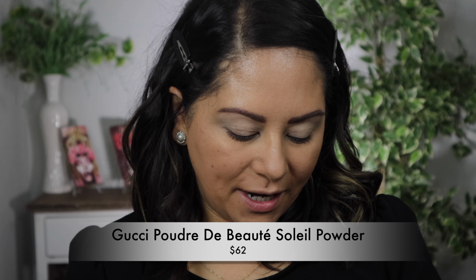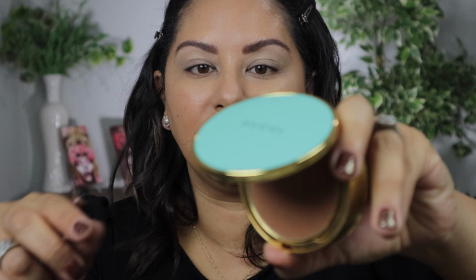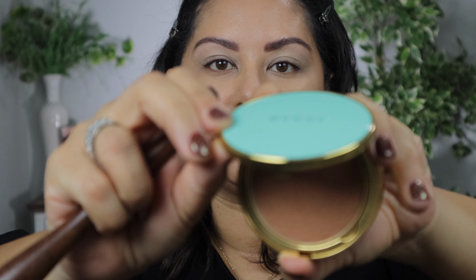Next, I'm going to take my Wayne Goss large brush and go in with, of course, my Gucci powder in the shade 3. This is just such a beautiful powder. I love it, everybody loves it. I mean, look, the packaging is just beautiful. And the product as a whole just works so nicely.